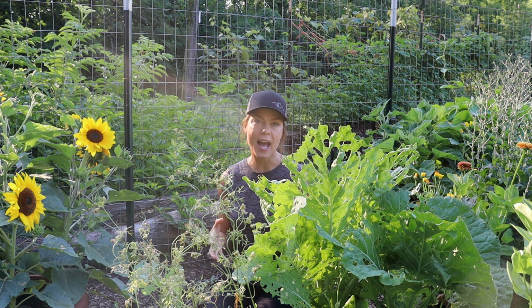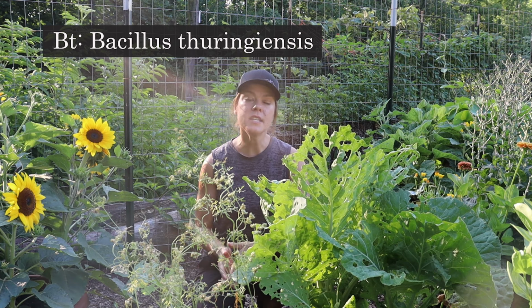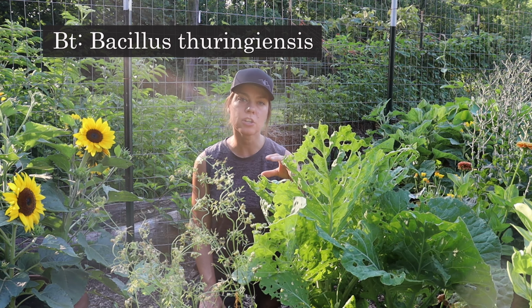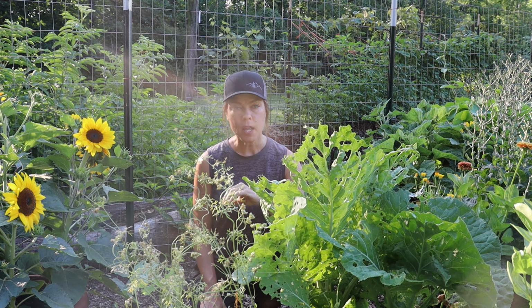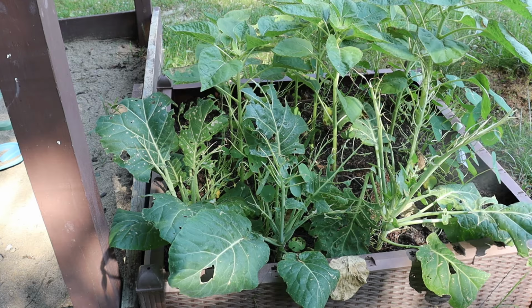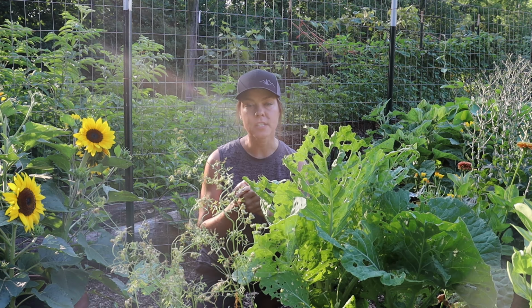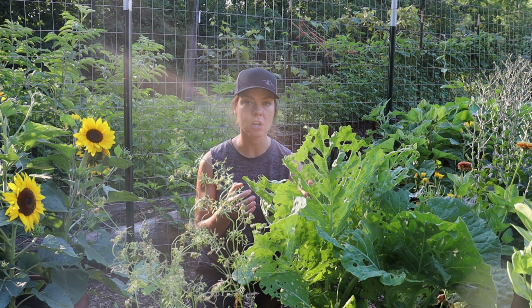And the final, last resort tactic that I will take if I really can't get my populations under control and they're destroying my brassica crops is the organic sprays. Now, there are several different products that will work on cabbage worms. My go-to is BT spray. So BT is a bacterium that is naturally occurring in many soils around the world. And you will spray your brassica crops with this. The caterpillars will ingest this and it kills them. In general, it's regarded as environmentally safe and it has no effect on non-target species.